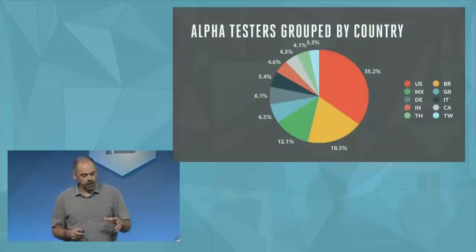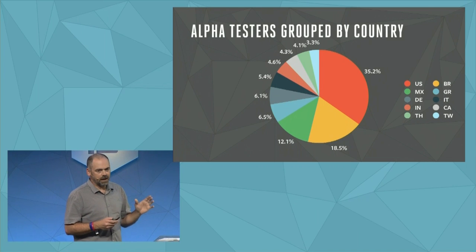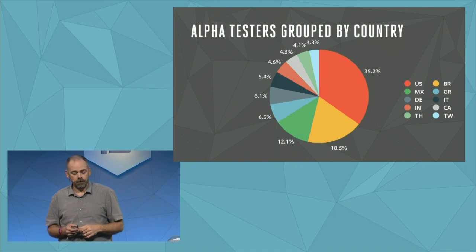Just for your information, here's a sample of the countries that my alpha program hits. These are the users. It's US-centric a little bit, US, Great Britain, but it's a pretty decent slice of worldwide activity using that alpha program.